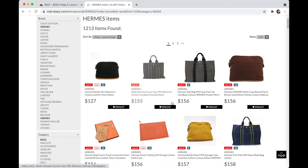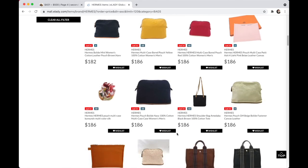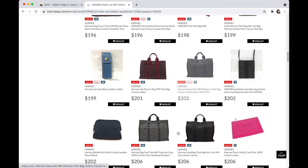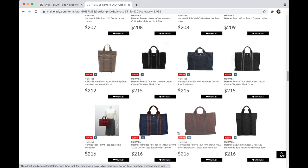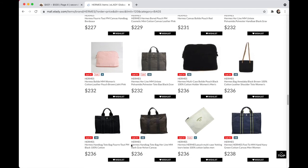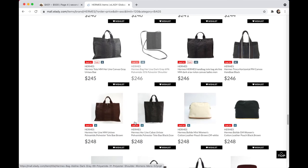So most of them are your canvas tote bags. I'm looking for the cheapest leather bag. This one is cotton. Ooh, it's a nice pop of pink red. Okay, they have a lot of cases, pouches. $27. Okay, this one is nice. It's a mix of canvas and some leather. But let's keep looking.